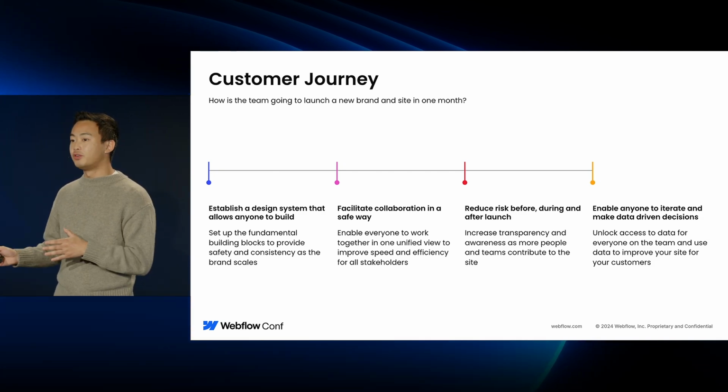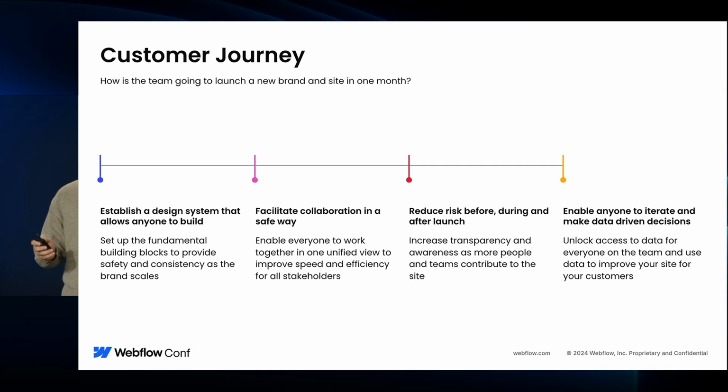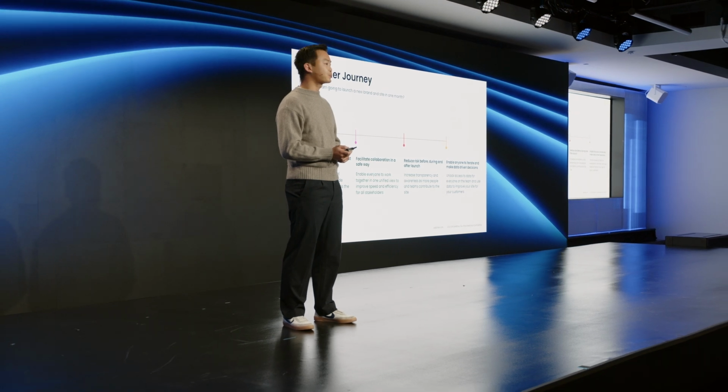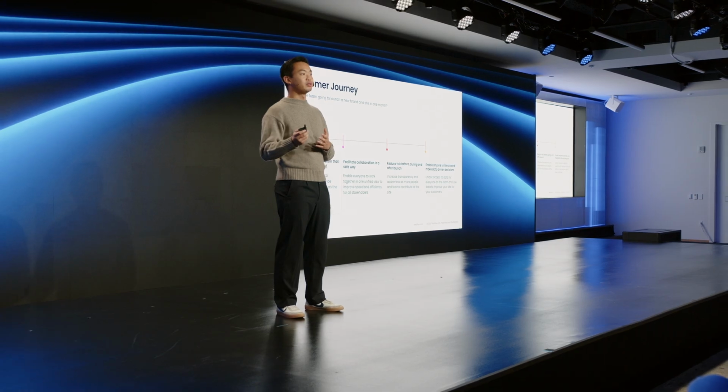We'll see the Astral Fund team set up their reusable but flexible design system. We'll see how they bring together multiple stakeholders in an efficient and collaborative and safe way. We'll see how they make their publishing transparent and safe. And finally, we're going to see how everyone at Astral Fund is going to get access to data and be empowered to make data-driven decisions. So we're going to start our story with the Astral Fund team building out their design system.